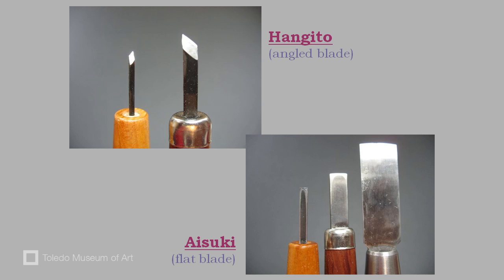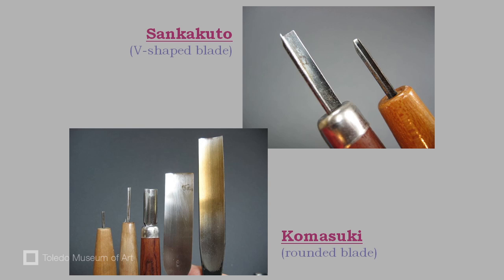Hangito is the basic carving tool that gives you all the detailed carving. It's a slightly angled blade. And here we've got a right-handed and a left-handed one. I'm actually left-handed, and that is a left-handed blade, and that's a right-handed blade. It's held in a position like that. It's held up and down, and you carve with it that way. I'll show you a little bit of that afterwards with the blade itself.